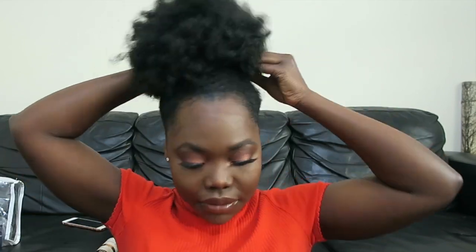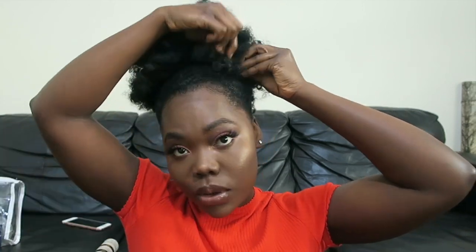So you guys can see the full thing, and then you pull the string in, and then you use it to go around for extra security. And for me, what I do actually is, once this part is done, I like to go in with my safety pins, just for extra security, so it doesn't move about. So I take a little bit of the hair from each side, and then I pin it down with my hair as well. So like that, and that's in.